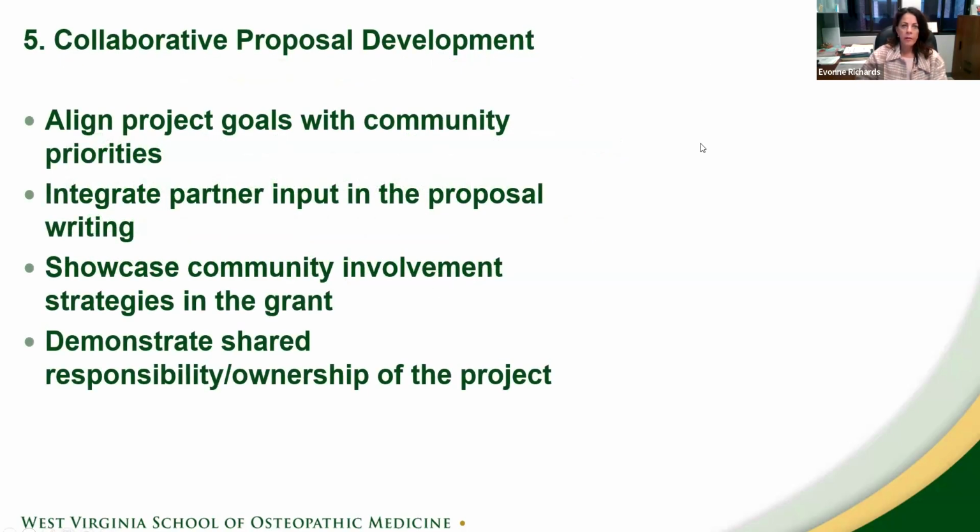So let's talk about collaborative proposal development. We want to align project goals with community priorities. We want to integrate partner input in the proposal writing. We want to showcase the community involvement within the strategies throughout the grant. And then we want to demonstrate shared responsibility and ownership of the project.